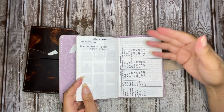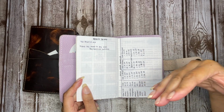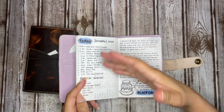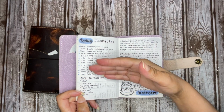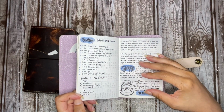And then I keep a log of anything that I ordered, so I can know when I ordered it, how much it cost, when it was shipped, when I received it, just so I can keep up with what I have ordered online. And then it goes into my daily stuff. So here I have a log of what I was doing at the time of day, hourly, what my goals were for the next day. And then over here I would just do a kind of recap of the day.